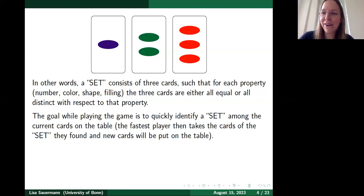So now you can think about how to combine the two games. So you can try to play set memory. So you put your 81 set cards all on the table, face down. And now you can flip over three cards, and if they form a set, you can keep them, and otherwise it's the next player's turn. So here's an anecdote. I was once at an IMO.